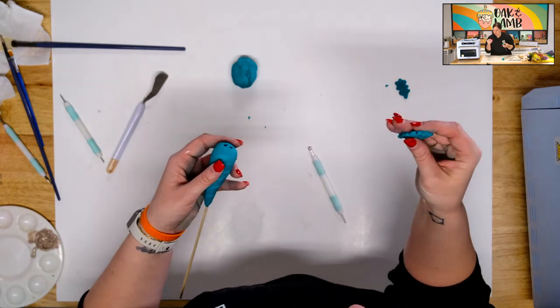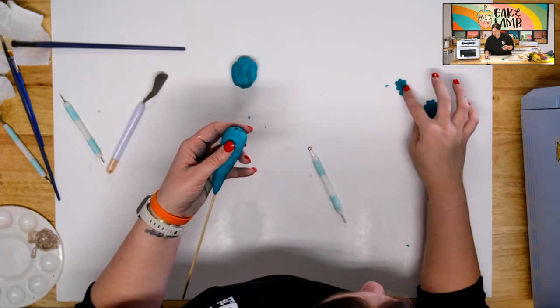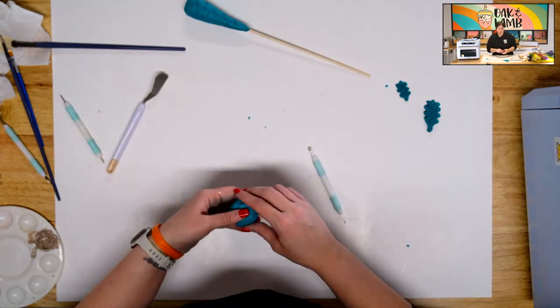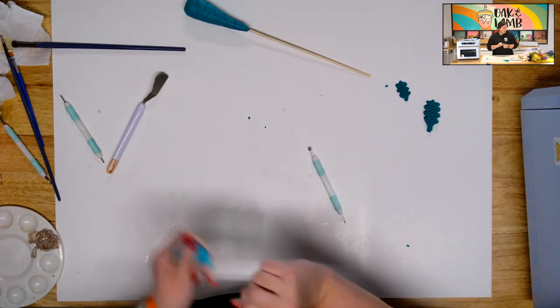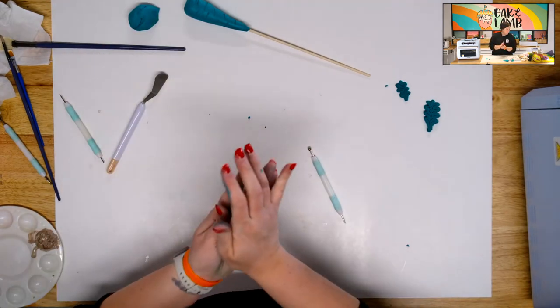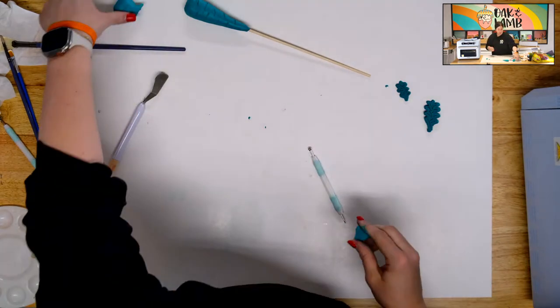Are they supposed to move a little bit? Well, it's probably still cooling down. But no, it's supposed to dry hard. It is supposed to dry hard? Yeah. Okay. This is blue. I will go back and paint this. Obviously, I don't want a blue carrot in my super neutral house.